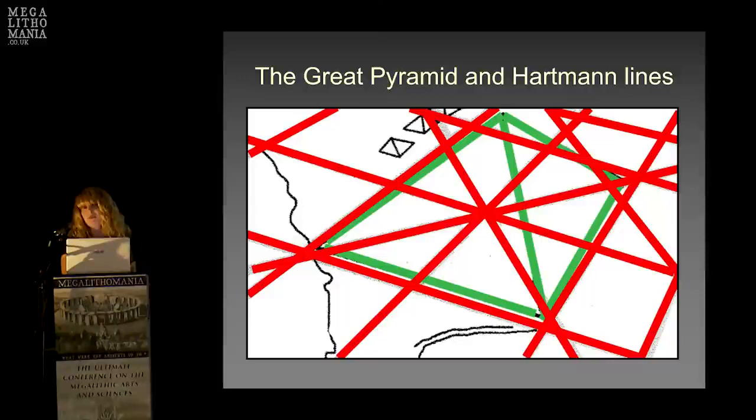And it's very easy to find. We're going to have a go at doing this at Rollright. We're going to see which stones are plugged into the grid and how that makes a stone different from one that isn't plugged into it, for example.